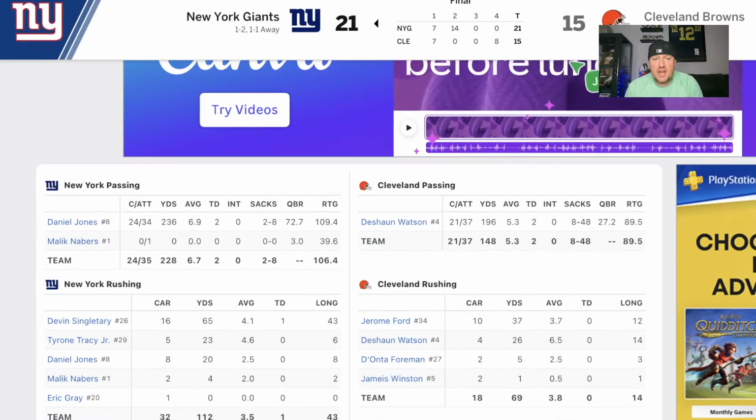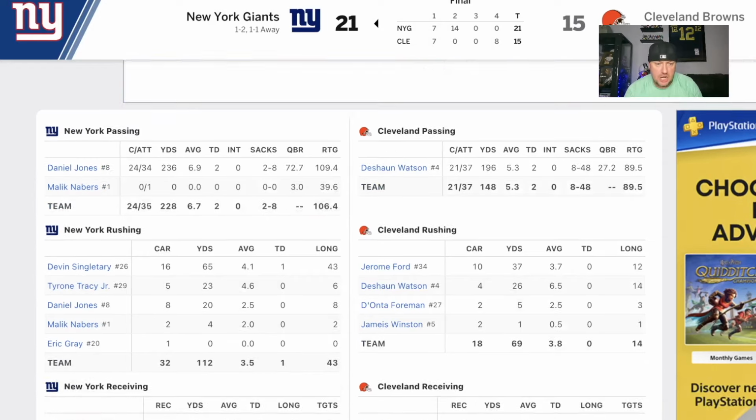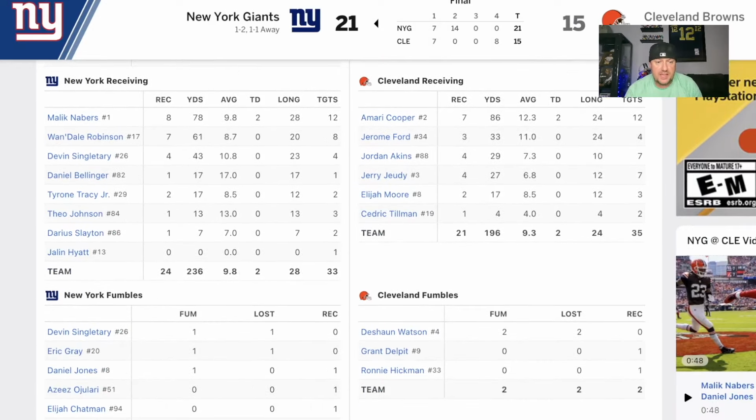Next game is Browns and Giants, and it was the Malik Nabers show. He was going off again this week. 8 catches, 78 yards, and 2 touchdowns. 12 targets. He had 18 targets last week. Wan'Dale Robinson saw 8 targets, caught 7 balls for 61 yards, so he probably went off on a lot of people's benches and waiver wires.